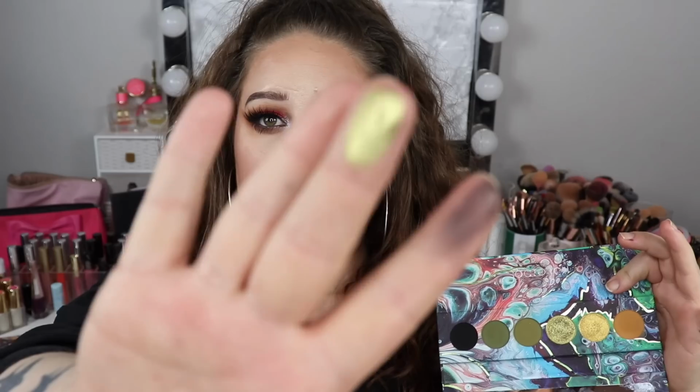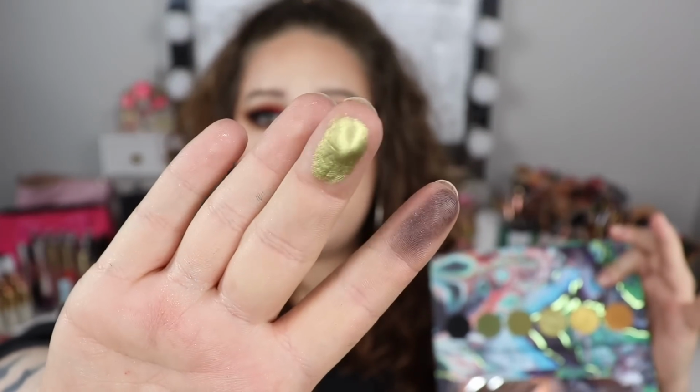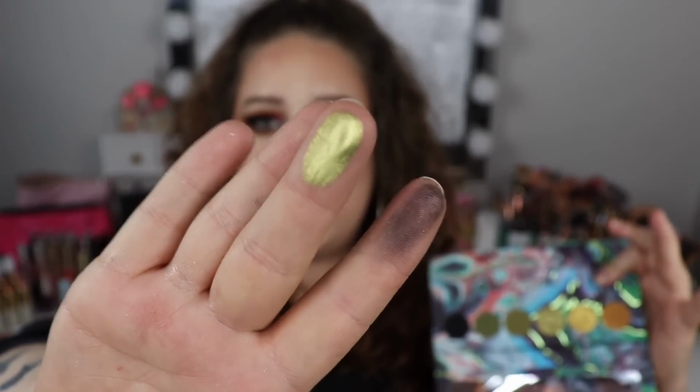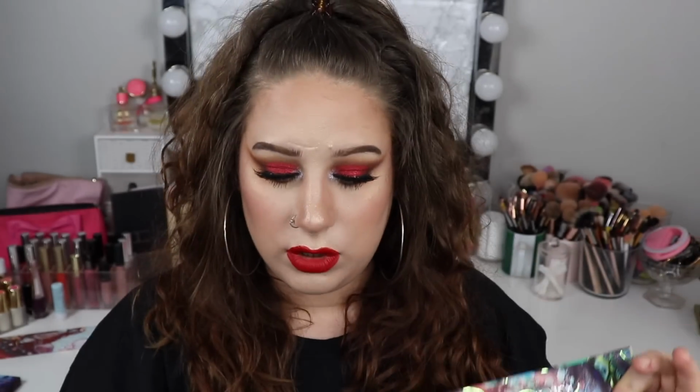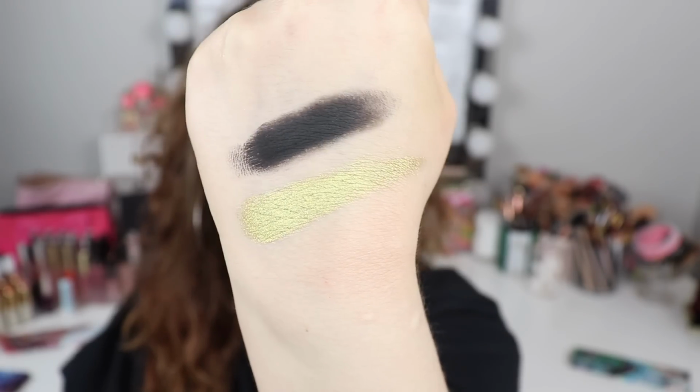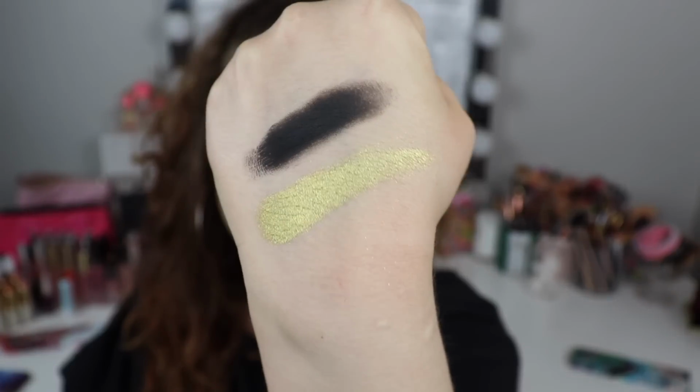And I need to show you this. So look at this. This is my little, I don't know what this is called, so I just usually call it my fuck you finger. But just look at this. Nothing on here, and just rubbing it in. Look at this. I have never worked with shimmers that are this foiled. Never. It looks like I have a wet finger. I truly have nothing that can compare to this.